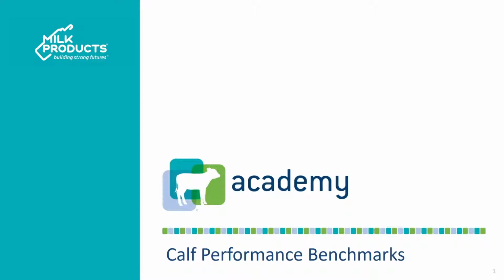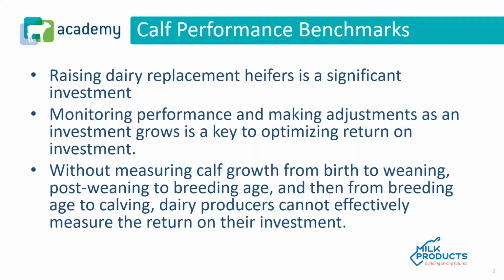Calf performance benchmarks. Since raising dairy replacement heifers is a huge investment on a dairy operation, measuring and monitoring performance along the way is a very good idea in order to make sure we get the right kind of return on investment.